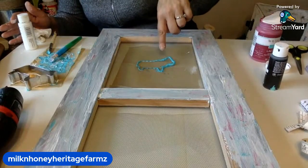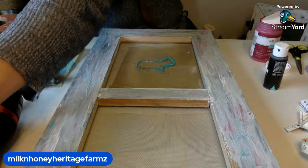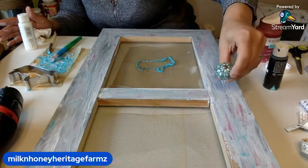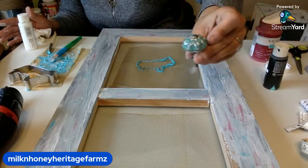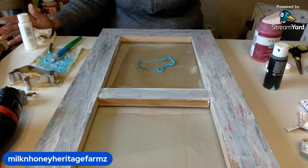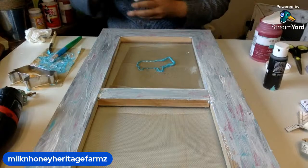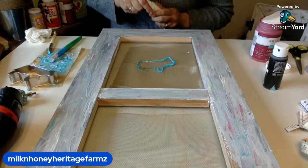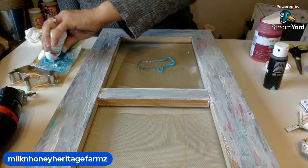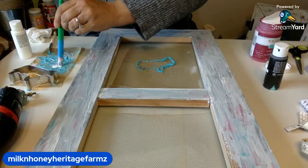So the reason why I did the cow in teal is because this is the handle that I'll put on once it's dry. Isn't that pretty? So the cow matches that handle. That's kind of cool. That's kind of cute, right? Of course, I didn't do the inside edges and the outside edges because that's a little bit more. Thank you, guys.